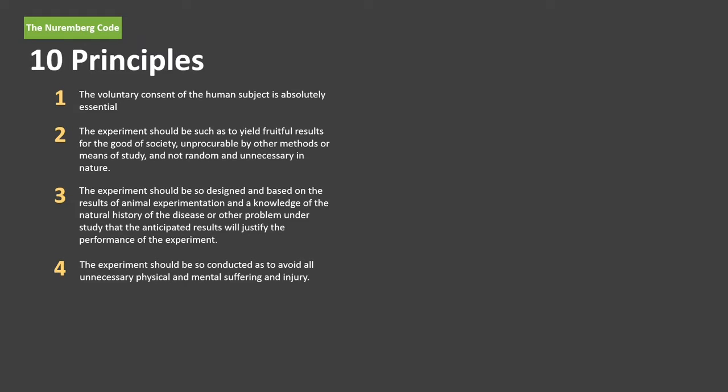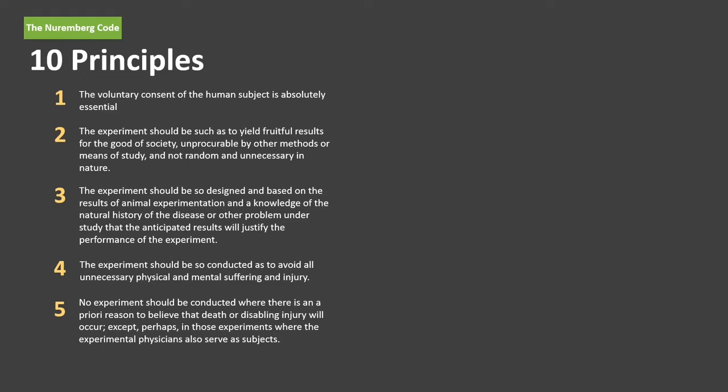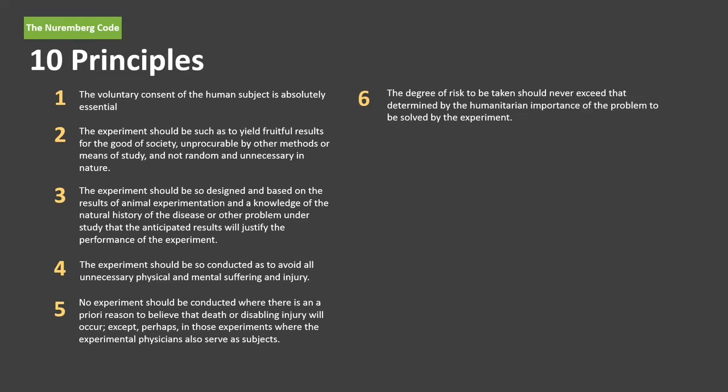Fourth, the experiment should be conducted as to avoid all unnecessary physical and mental suffering and injury. Fifth, no experiment should be conducted where there is an a priori reason to believe that death or disabling injury will occur, except in those experiments where the experimental physicians also serve as subjects. Sixth, the degree of risk to be taken should never exceed that determined by the humanitarian importance of the problem to be solved by the experiment.